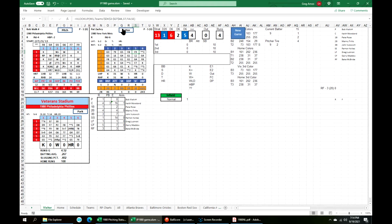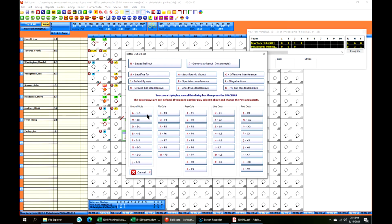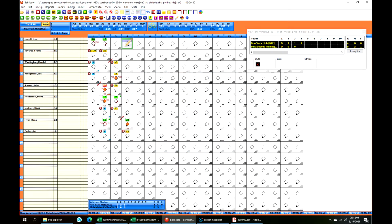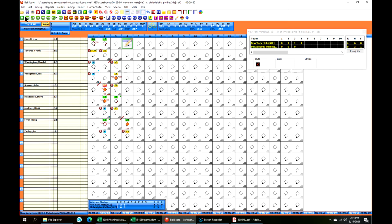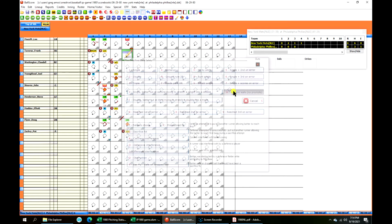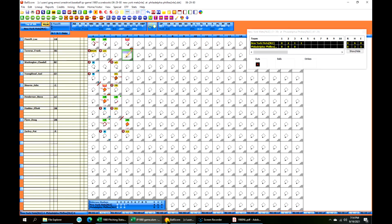62, nothing there. 43, G1, out 1-3. Brings up Mazzilli. Pitch 33, walk 6, will be a walk. The wheels are just falling off for Bob Walk today. Strategy roll says he's going to attempt to steal 15, 16, 17, 18. 3 is a steal of second base. They're just having their way with him.